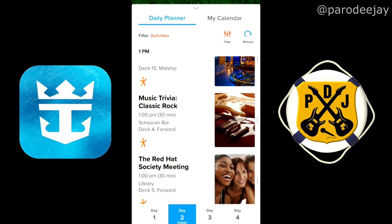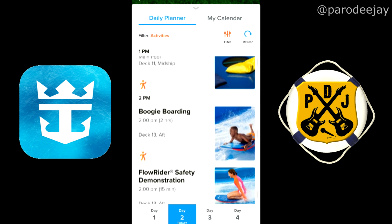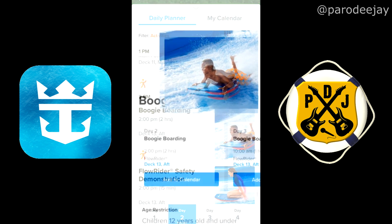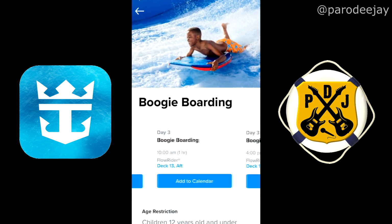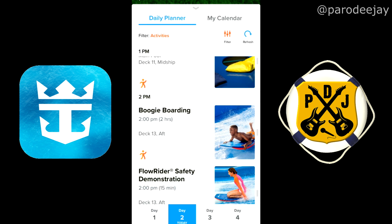Let's peek down here at another activity, such as boogie boarding. There we go. You can see it's actually happening on day 2, day 3, and it gives you sort of future times where you can actually find that event, add it to your calendar, and make yourself a little schedule.